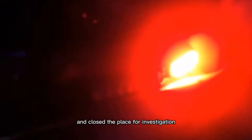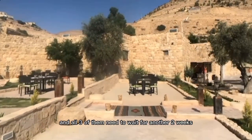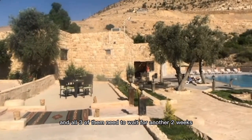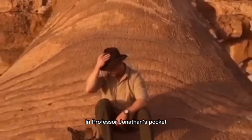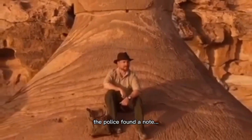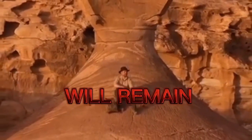The police arrived and closed the place for investigation. Everyone on the trip needs to be investigated, and all 3 of them need to wait for another 2 weeks before going back to Malaysia. In Professor Jonathan's pocket, the police found a note saying, "Secrets will remain." Secrets.